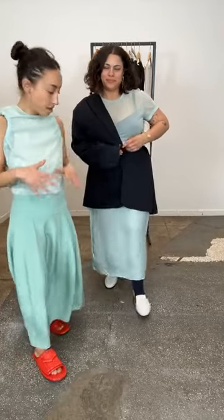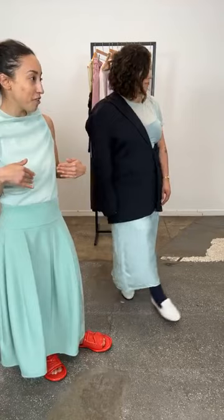Clearly we're all feeling the teal colorway, but all of this combination comes in pastel yellow and purple, and some in black, some in white as well. Bree, would you like to come out and talk about your shirt?